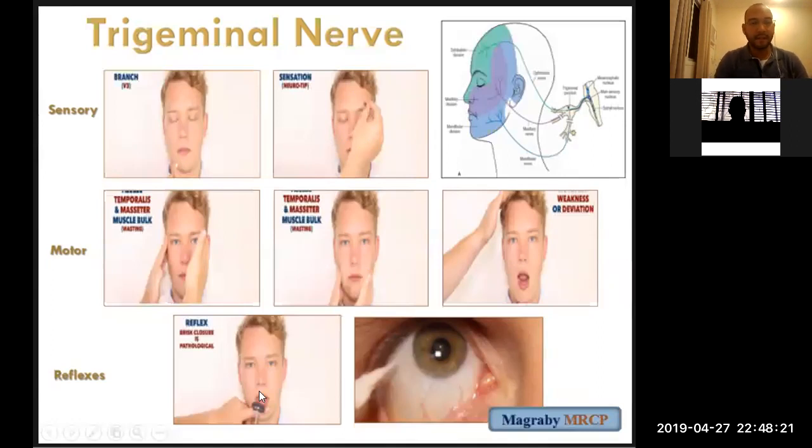And finally, the reflexes. This is the jaw reflex. Tap on your finger. Okay, and this is the corneal reflex. As we mentioned, for the jaw reflex, the afferent and efferent are 5-5, and for the corneal reflex, the afferent and efferent are 5-7. And this is not done in the exam.